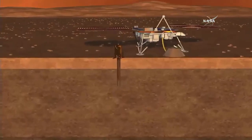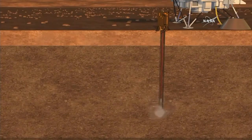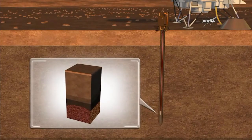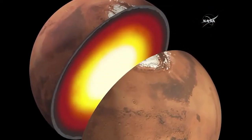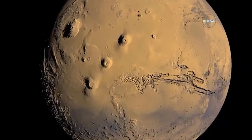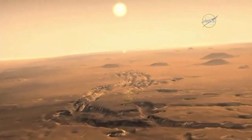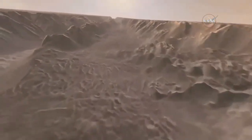What it's going to do, as it goes in, it's going to take measurements of the properties of the regolith, which is the soil, at different intervals. And finally, when it gets down to its final resting spot, about that 5 meters, 15 feet down, it's going to be able to measure how much heat is coming out from the core to the surface. And the reason that matters is because with a hot core, we know that's what basically keeps the whole planet alive. So understanding how hot it still is and how much energy is still coming out from the core will really give us a good idea about how alive Mars still is today.